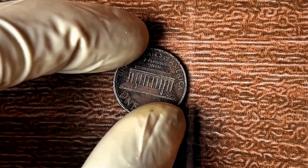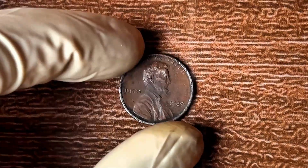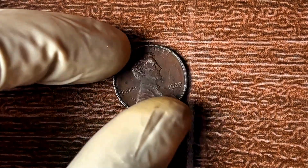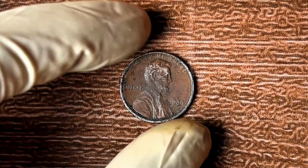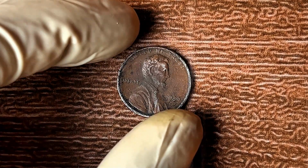Let me paint you a picture. In 2023, one of these pennies sold for $985,000 at auction. Yes, you heard that right. A single penny. Now, imagine holding a piece of metal that's small yet that powerful in your hand.